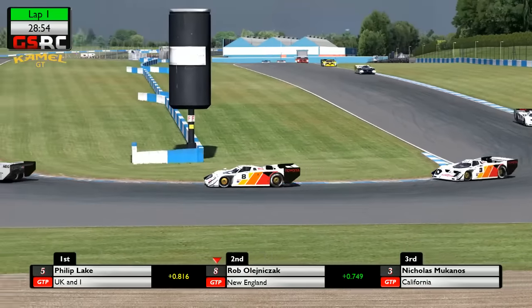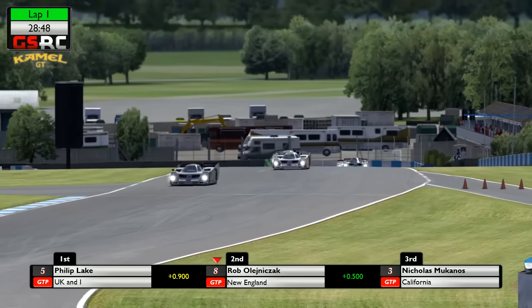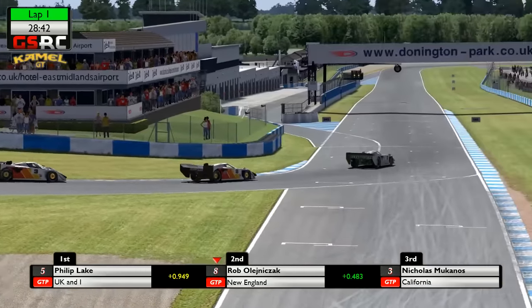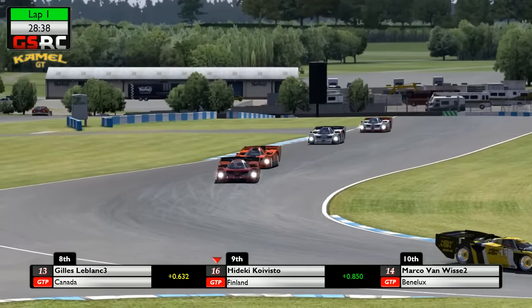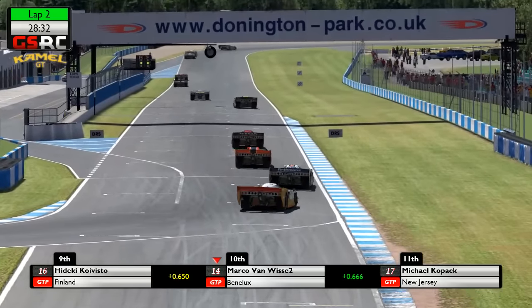The double hairpins of Melbourne accordioning together, and then on to Goddard's they go. A little bit of a pass towards the back of the pack. That's Michael Kopak going side by side with Marco Van Visa, who did manage to take the start. He overtakes him for that 10th position. Yeah, very clean pass there from Marco. That kind of made me nervous there for a second.